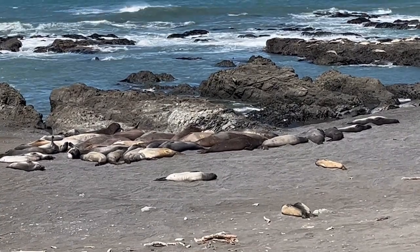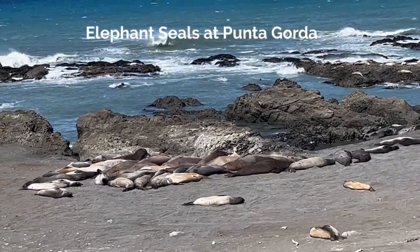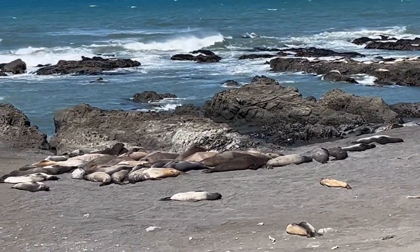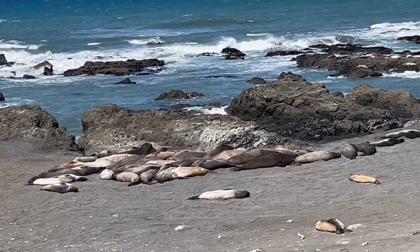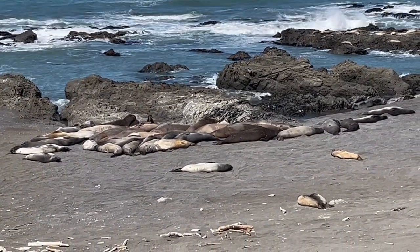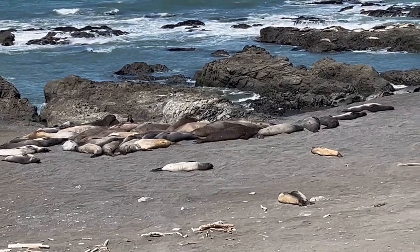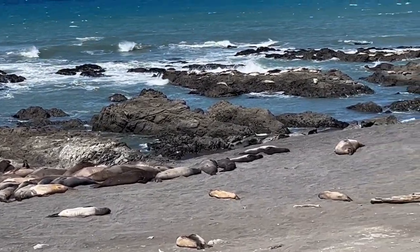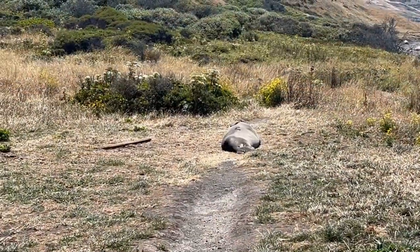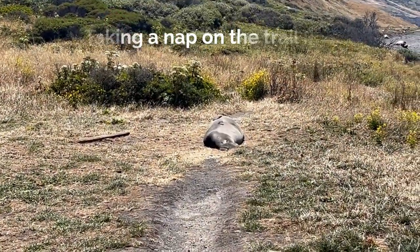Alright, we're just outside Punta Gorda Lighthouse. We're making some good time, refreshing some miles. Came across this sea colony, an elephant seal. Got an elephant seal right here, smack on the trail.